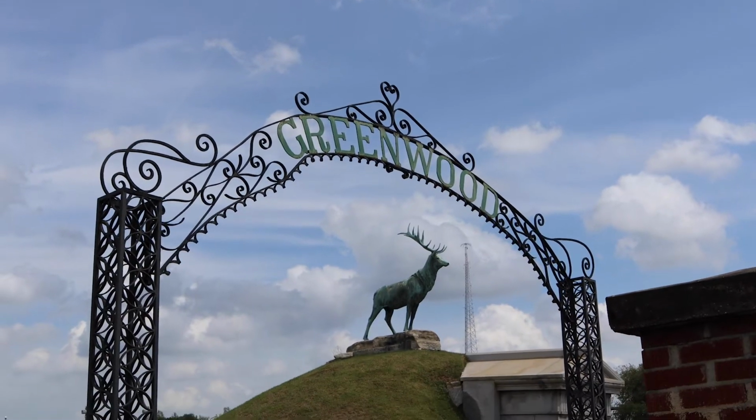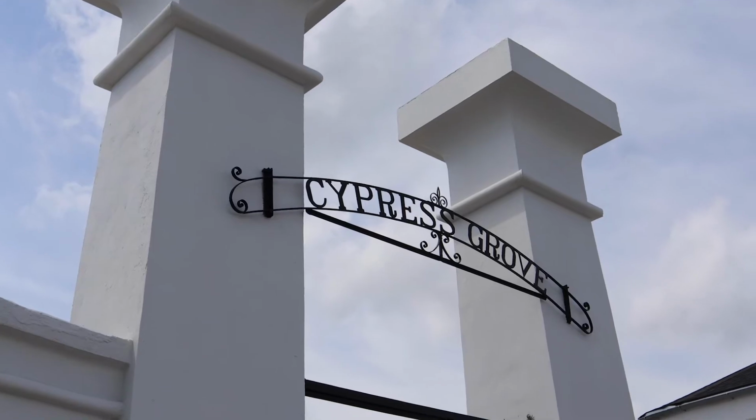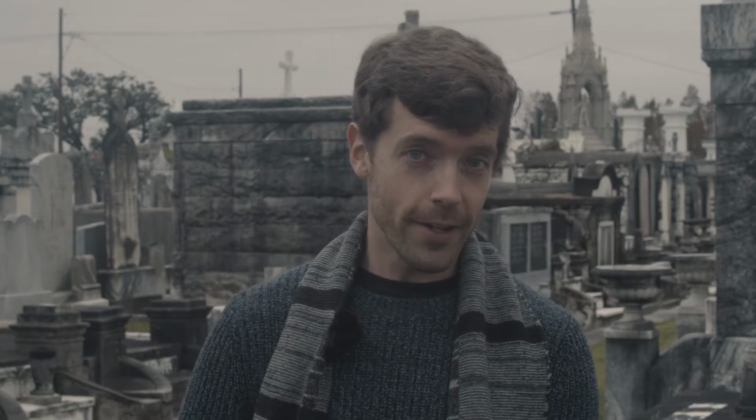The ones right around the streetcar stop, like Greenwood Cemetery and Cypress Grove, are great cross sections. They've got tombs ranging from very basic to very elaborate. The showiest tombs are a short walk away in Metairie Cemetery. We've made a couple of videos about that one if you want more details.